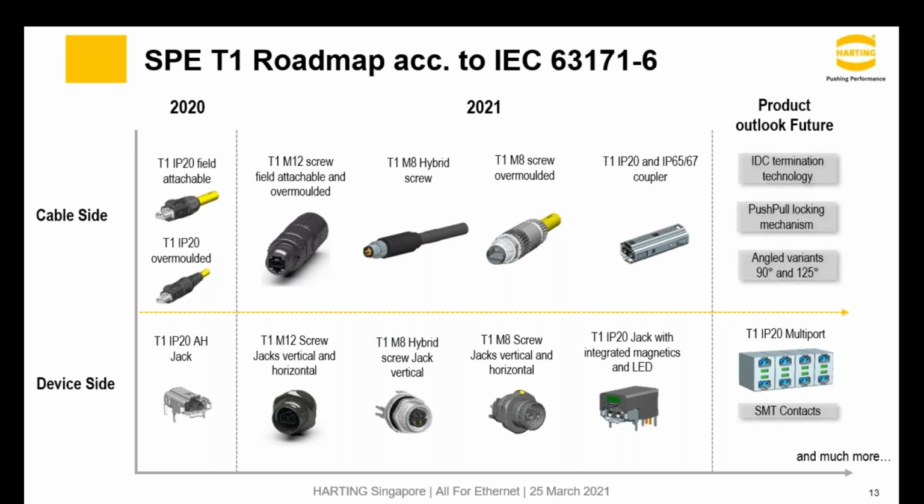With a lot of twisting and turning, the replacement rate could be much faster. But with single pair Ethernet, with just one pair of cable, this results in a longer service life, as well as cost savings for the customer.